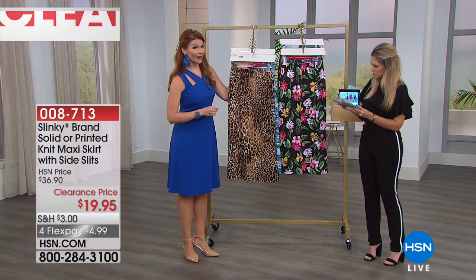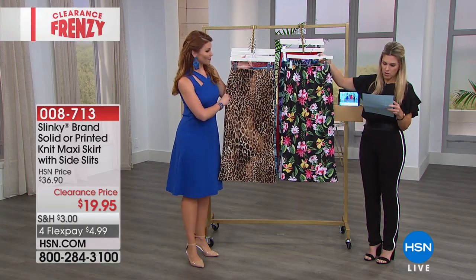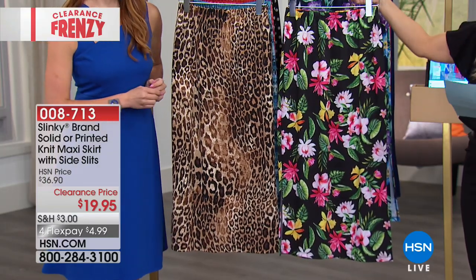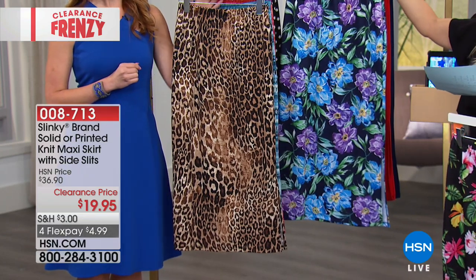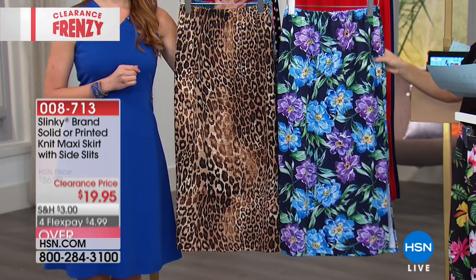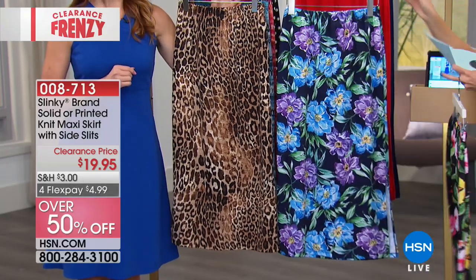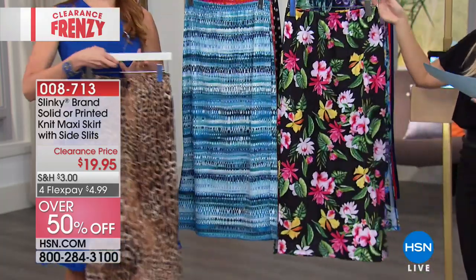All right, this one is going to be black floral, right? It's pretty. So this black background, you've got beautiful yellows and pinks and blues. It's very tropical. And then behind that, we have the blue multi? No, navy floral. I just didn't read that far. So here's your black floral and your navy floral, different, but yet the same. And then over there by Sarah, we have the leopard, which is another very limited choice this morning.